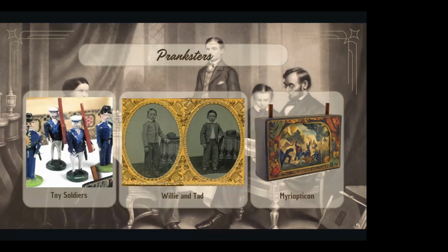Abraham found his son's behavior rather funny, and he was rarely seen disciplining the boys. After Willie's death, Mary Lincoln prevented children from coming to play at the White House because it caused her too much pain to hear children laughing and playing.